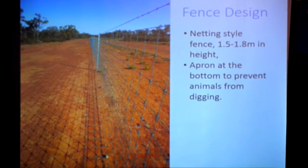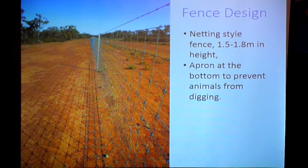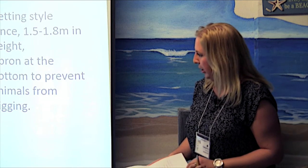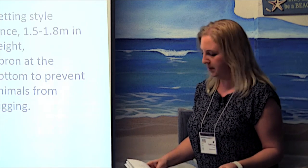Next slide. The design of the fence is a netting style. It stands about 1.5 metres in height, and it has a barbed wire at the top and a 30 centimetre apron that flicks out at the bottom to prevent animals from digging underneath. Each cluster does have a slightly different fence because there are a number of different suppliers, but they all follow this general style. There is evidence of animals attempting to dig under the fence, however the apron seems to be sufficient in keeping them out.